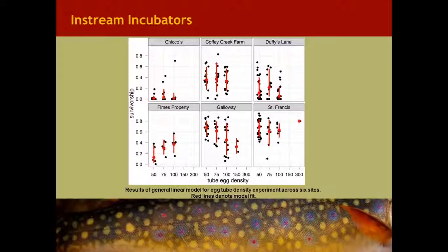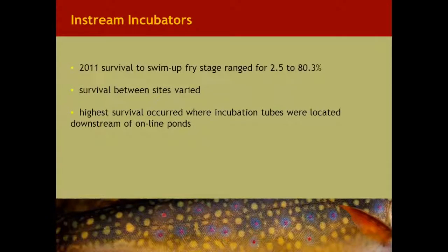This is the results coming from the PhD students. So we've got 6 different properties here. Chico's, which is located at Highway 9 on the main Humber River, had very poor survival based on the 3 different scenarios of 50, 75, and 100 eggs per tube. Coffee Creek Farm had moderate survival of about 40% for the 50, 75, and 100 egg densities. The Galloway site and the St. Francis site had much higher survival for those eggs at those different densities, and they also looked at density of 150 eggs per tube, and then they had one for 300 over here. And what they found was that these locations were the ones that were directly downstream of online ponds.